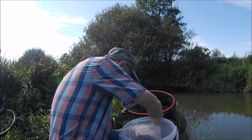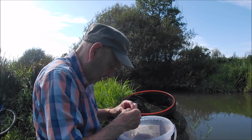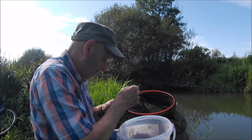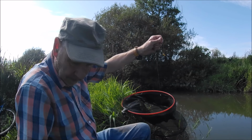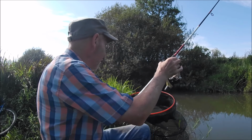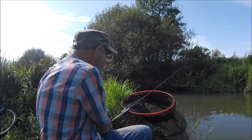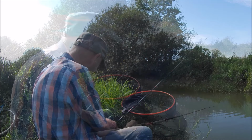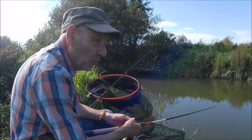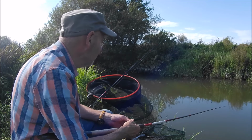So the next one, definitely going to be a carp session. River carp session. Up here. But I'm not too sure what swim yet. Four now. I must admit, I'll be perfectly honest, I'm starting to wilt. I'm getting very tired. I've really enjoyed this, I don't want to go yet.